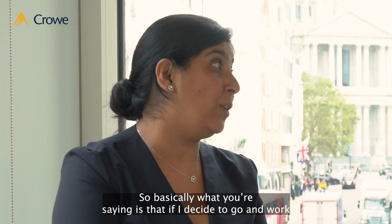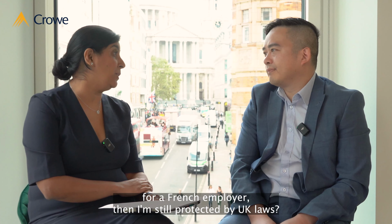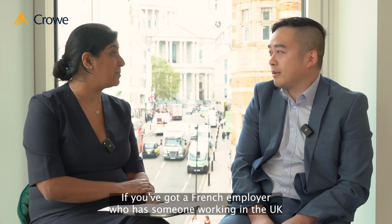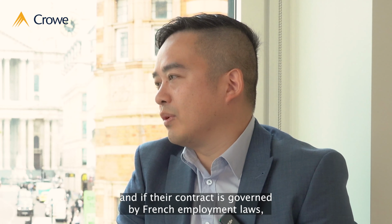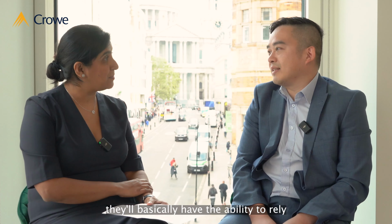employment. Right. So basically we're saying that if I decide to go and work for a French employer, then I'm still protected by UK laws. If you've got a French employer who has someone working in the UK, then that employee will have the protection of UK laws. Even if their contract is governed by French employment laws, they'll basically have the ability to rely on both sets of laws in that scenario.